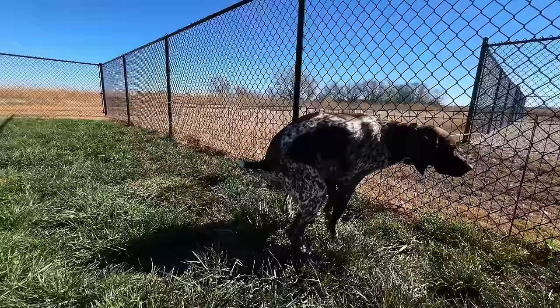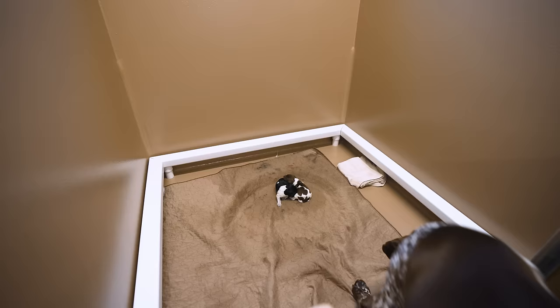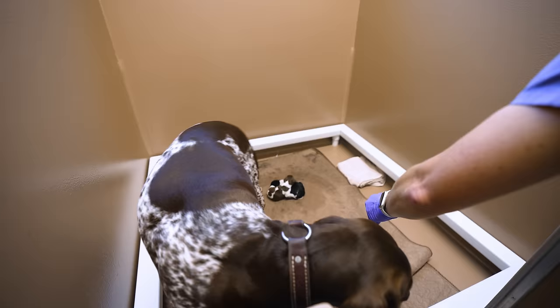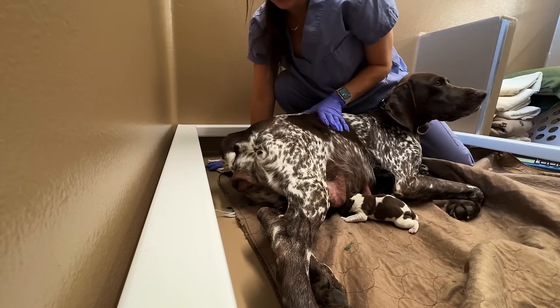Okay, come on. I'm gonna go inside. She can also get an opportunity to get a little bit of water. Do you want a little water, Quest? Do you want a little water? Want some? No? Okay. Good pushes.